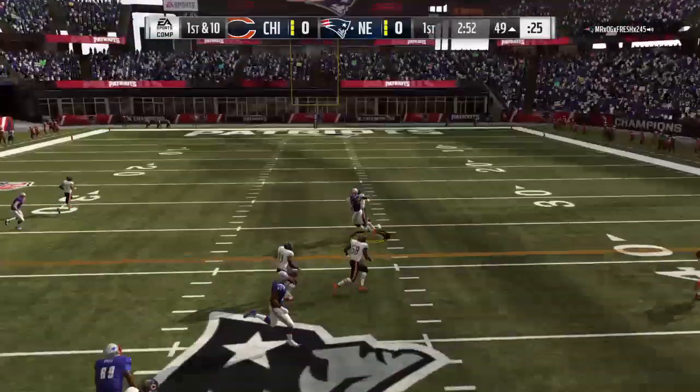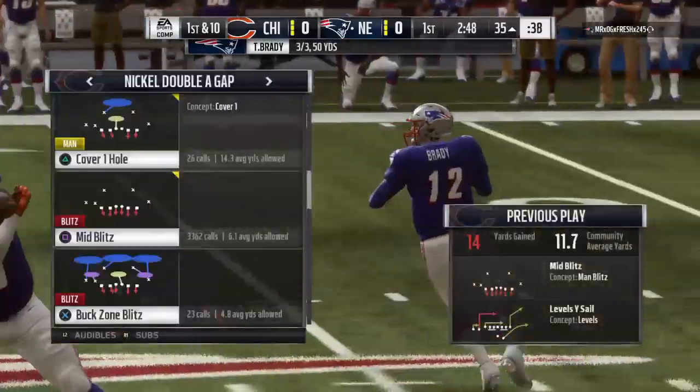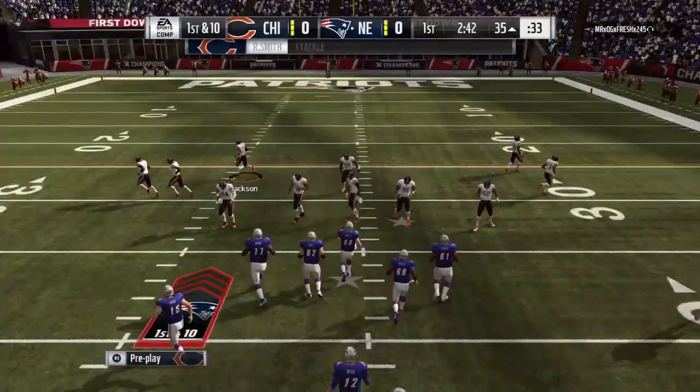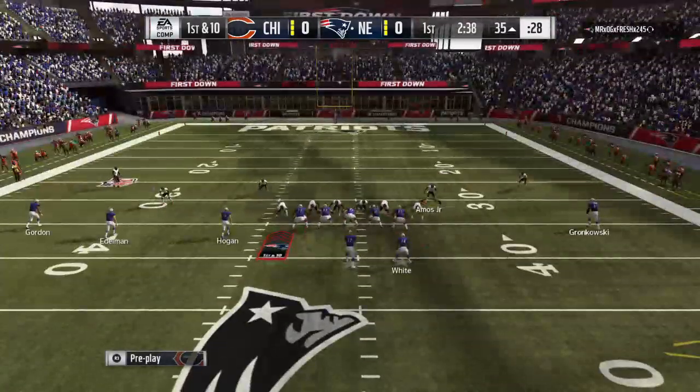Throwing on first down is Brady. And a first hook up with his all-pro tight end, Rob Gronkowski. And he's got this down to the 35. Back-to-back nice gains. That one for 14 yards and another first. Ball up to the 35 now as they come up on 1st and 10.